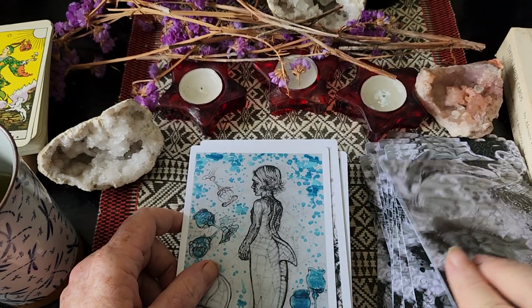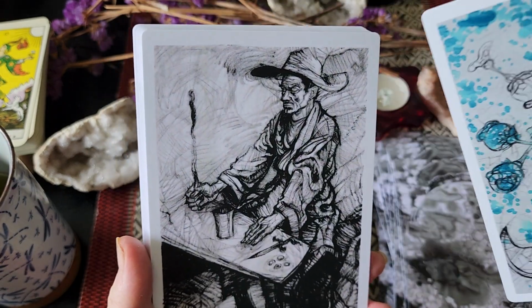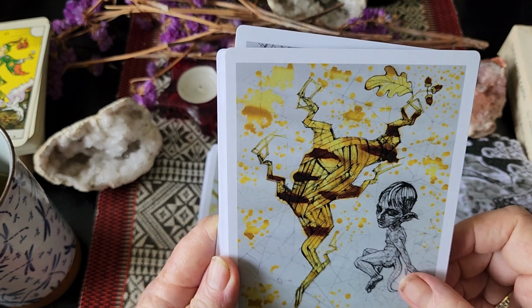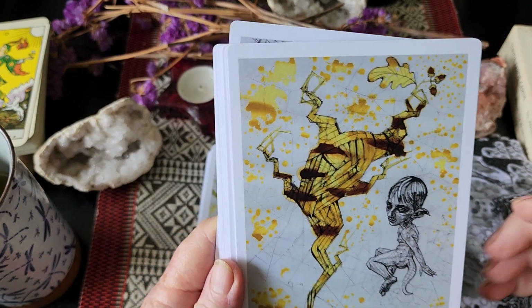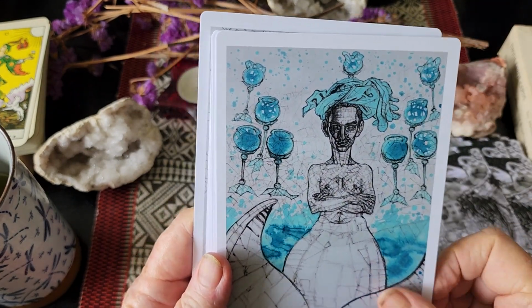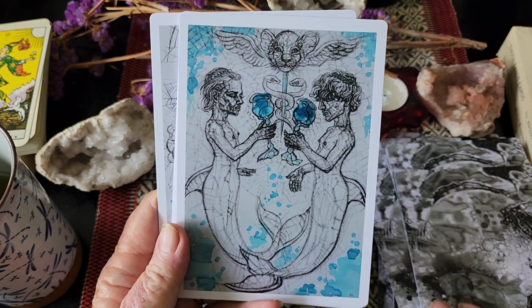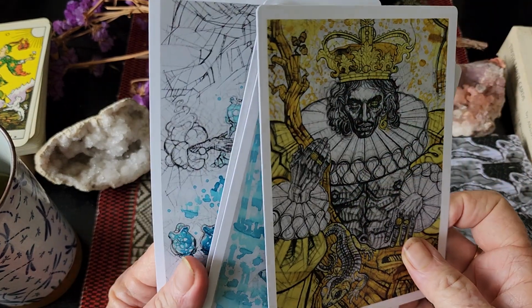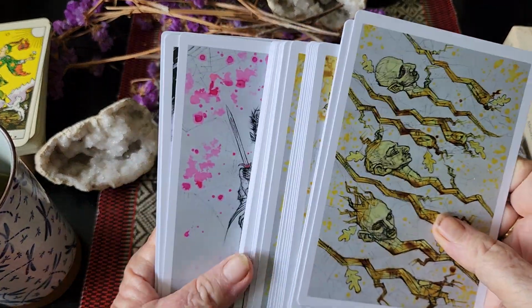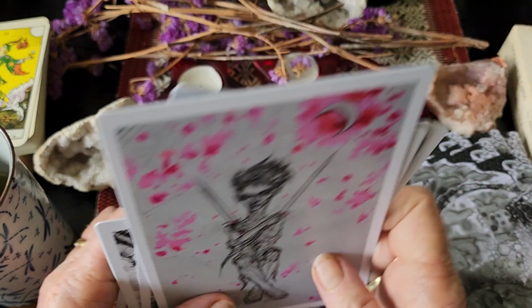Is this not beautiful? The cups are mermen. Oh, there's the Magician, and the wands are salamanders. See where the swords are. See the salamander. And then the swords are pink. Oh, there's Death. I've got it all mixed up.